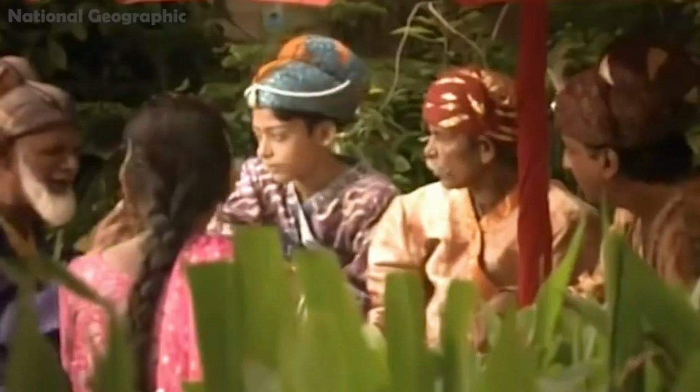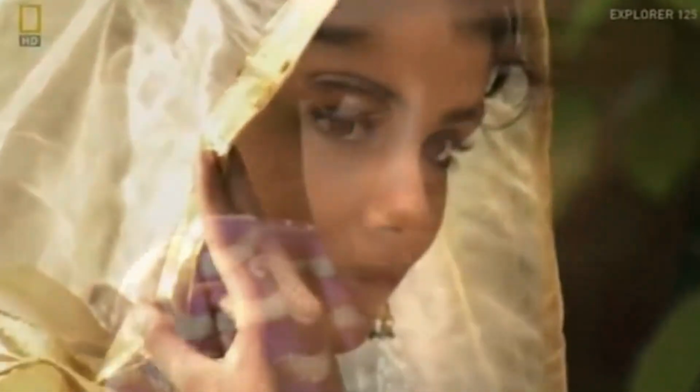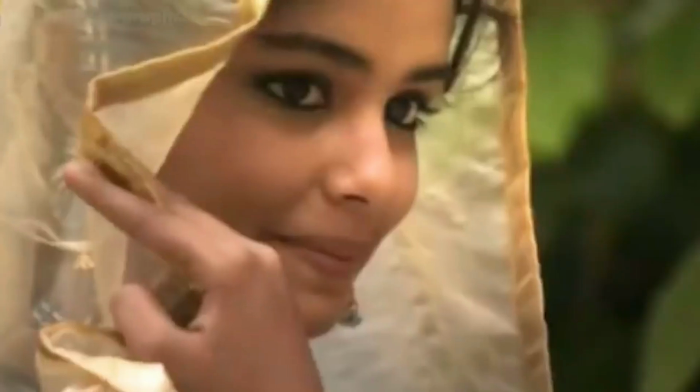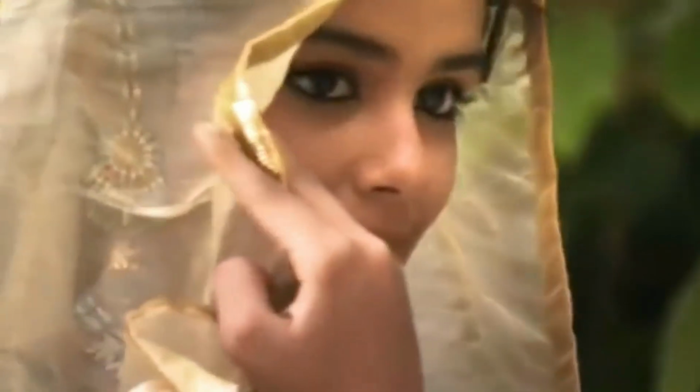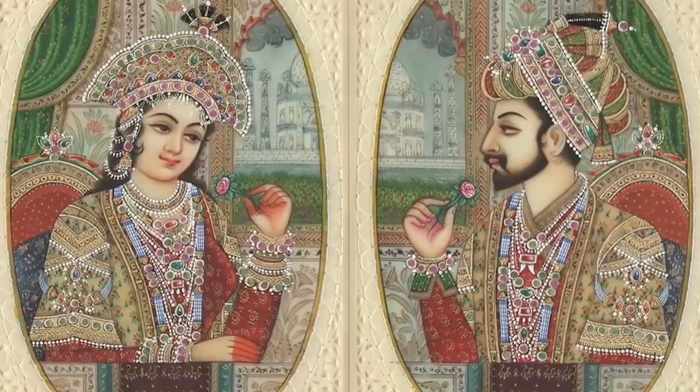But something more special was about to happen on this birthday. The Emperor arranged Khurram's marriage with the daughter of one of his lawyers. Her name was Mumtaz Mahal. Mumtaz and Khurram fell in love with each other on the very first day. No one knew at the time that this love would become immortal.